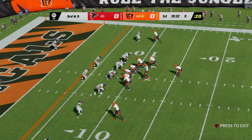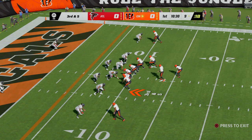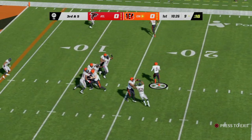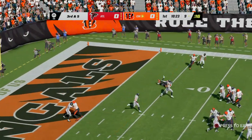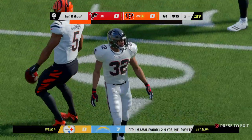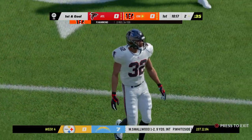And on 3rd and 5, this will be the 8th play of the drive. From the shotgun, Joe Burrow. And he's got it. And the Bengals are going to have first and goal as they try to finish off this drive with 6 points.